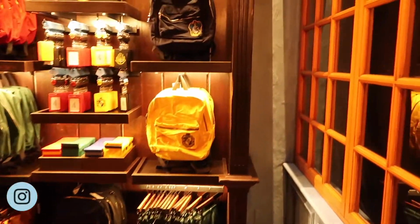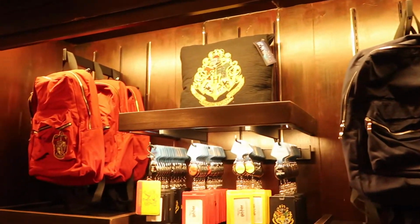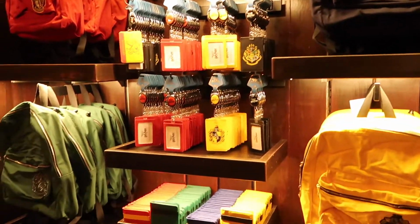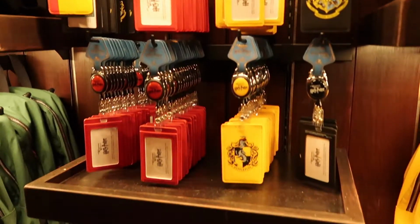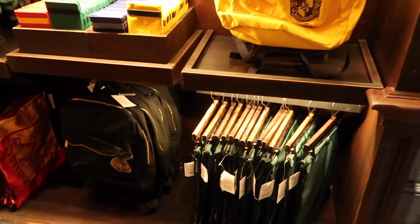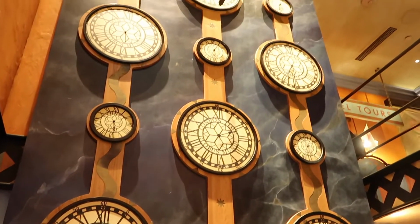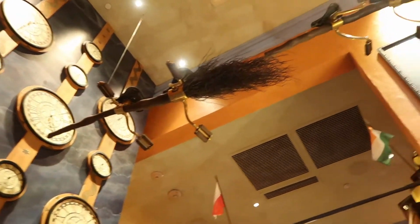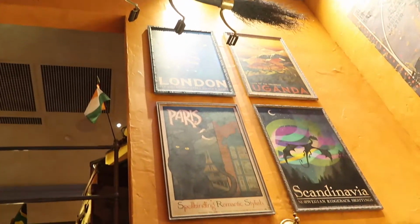So as we enter Globus Mundi here on the right, we have some Hogwarts merchandise, some backpacks, and some luggage tags. And we have some broomsticks up above. Cool.